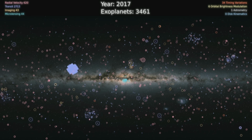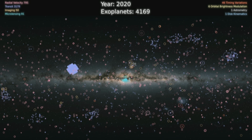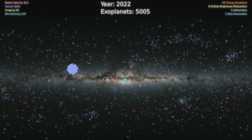This is the ecliptic plane. This was another survey that was done by the Kepler telescope, and you can see many more planets appearing. And then in 2022, we hit 5,000 planets around other stars.